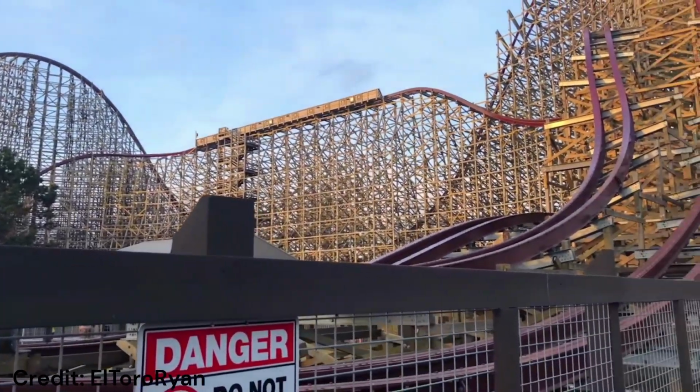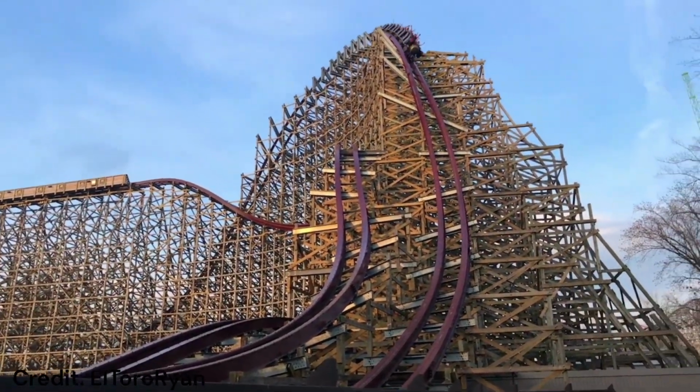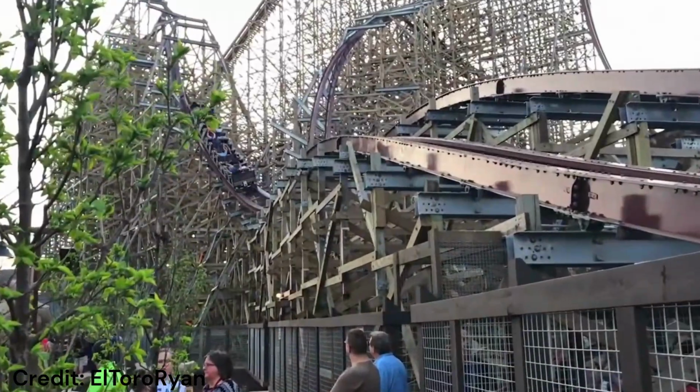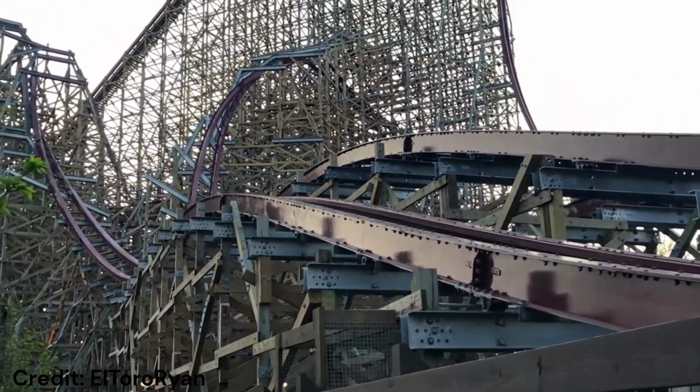Steel Vengeance is pure airtime bliss. If airtime is your favorite force like mine, then this will probably be your favorite roller coaster. This ride has the most airtime of any roller coaster in the world. The drop is amazing, the 4 inversions are all insane and whippy, and the airtime is so good. This ride is also buttery smooth.